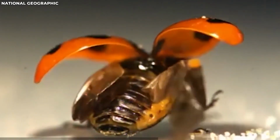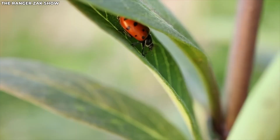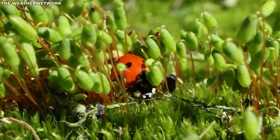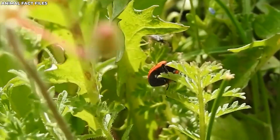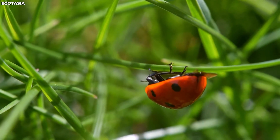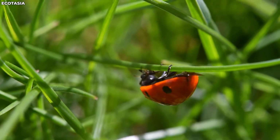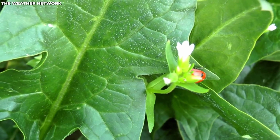Furthermore, they can fold their wings beneath their hard protective wing covers, called elytra. During harsh weather conditions or when food becomes scarce, ladybugs can enter a state of dormancy. They can slow down their metabolism and wait for more favorable conditions to resume their activities. These colorful little insects have developed an array of strategies that have helped them become beloved symbols of good luck and natural pest controllers in gardens worldwide.